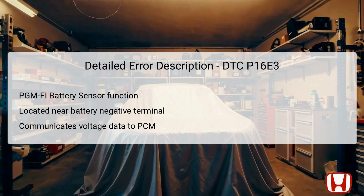It is situated close to the negative terminal of the 12-volt battery. By relaying this voltage data to the Powertrain Control Module, PCM, it helps ensure that the engine operates efficiently and that the electrical system functions correctly. Any discrepancies in this communication can result in the P16E3 error code. Additionally, this code may also relate to complications with the LIN communication line, which connects various components of the vehicle's electrical system to ensure they function in harmony. Therefore, understanding the battery sensor's role is crucial to diagnosing this issue accurately.